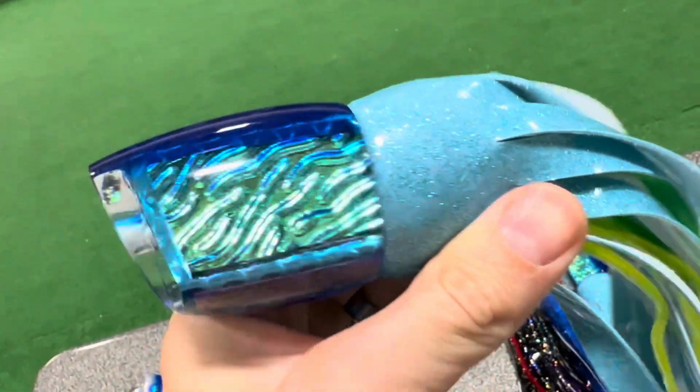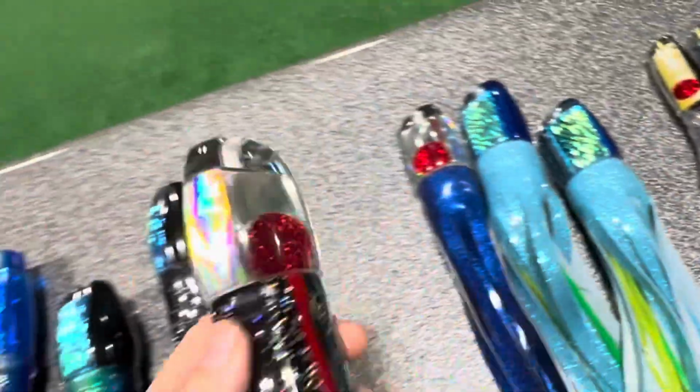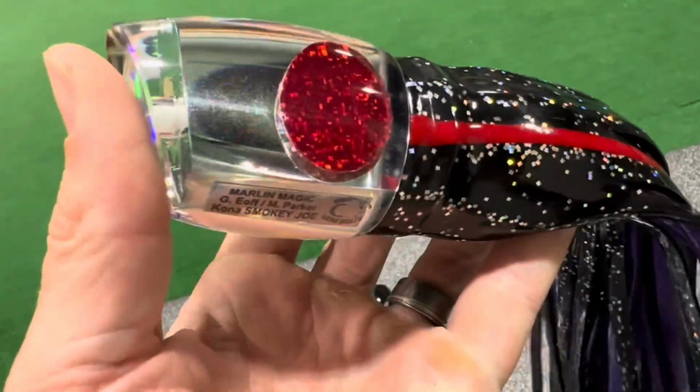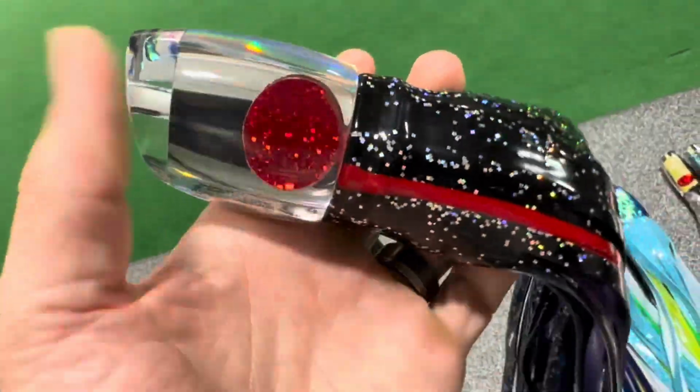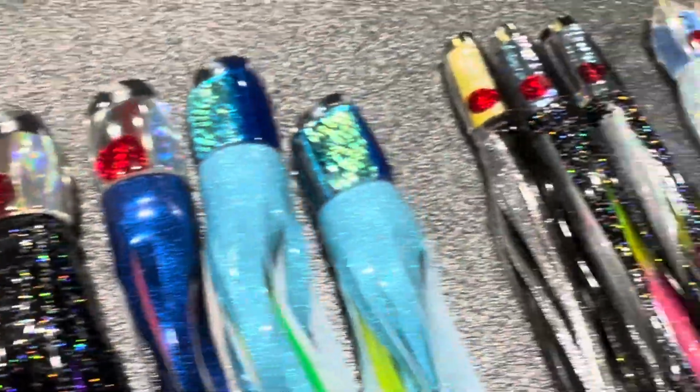And then we also have a round of mirrored stuff that's coming out. So basically clear mirrored inserts, most of them with red eyes. So here's your Smokey Joe, and we just did them in different color patterns.